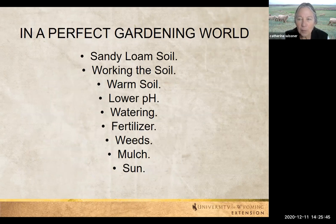Of course, in a perfect gardening world, you would have a sandy loam soil. Sandy loam soil is easy to work, it's got good tilth. Tilth means that it can grow things. It's a fertile soil. You only want to work the soil when it's dry. You never want to work the soil when it's wet.